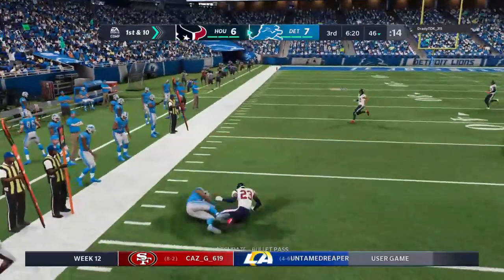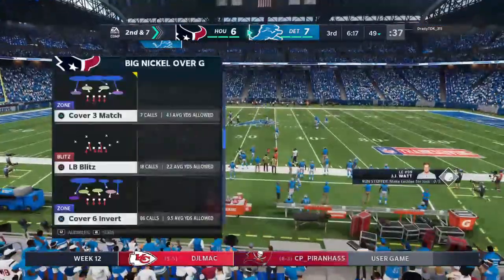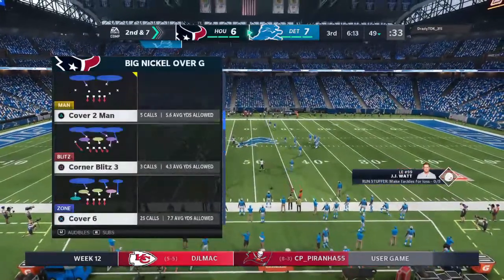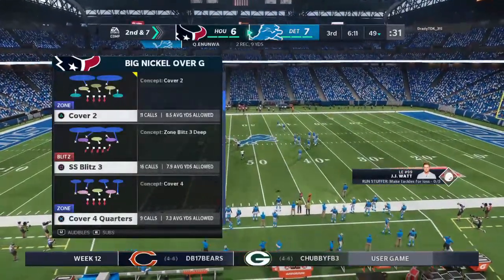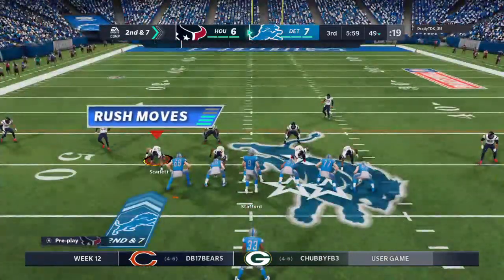And a pass complete to Anunwa. And down he goes at the 49, a 3-yard pickup. 3 yards the gain there, second down. Brandon, perfect defense in this situation would have meant an incompletion. They would have picked it off. Okay, so they gave up the completion.